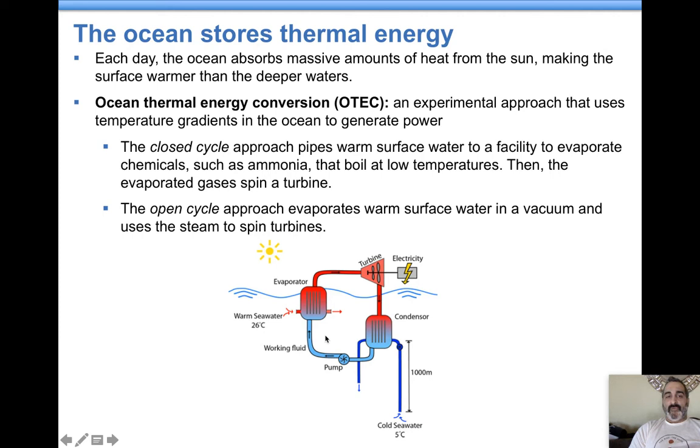All right. Open cycle approach. Basically, it evaporates warm surface water in a vacuum. Why in a vacuum? Well, in a vacuum, you can increase or decrease pressure. So if you decrease pressure, then it'll evaporate at a much lower temperature. Then that in turn will help you make steam.